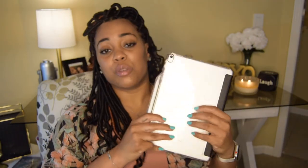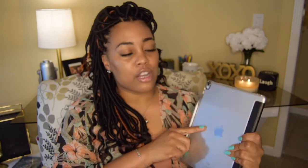Next thing I have is my iPad Pro. This little thing is like connected to me. I take it everywhere with me now. I used to carry a journal when I traveled, but now that I have this and the cute little Apple Pen, I do all of my journaling and note taking in here.